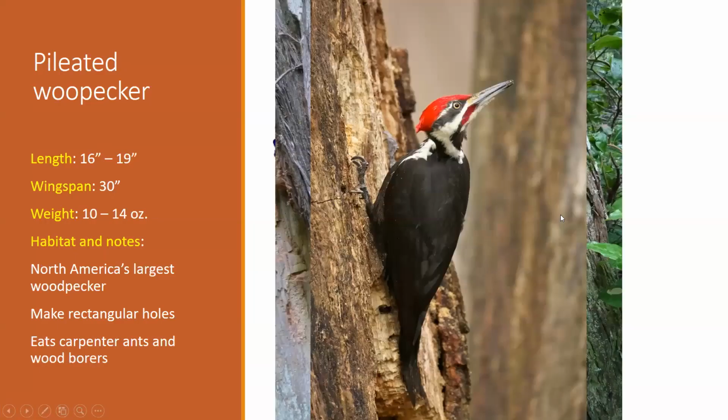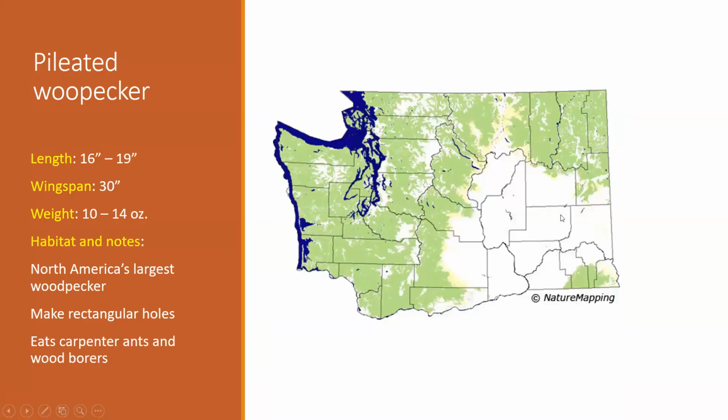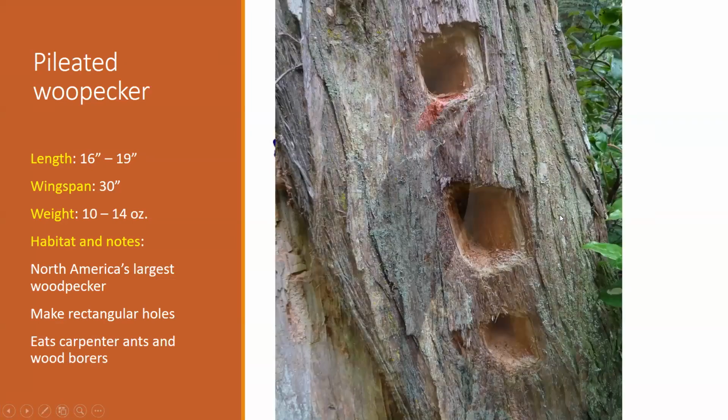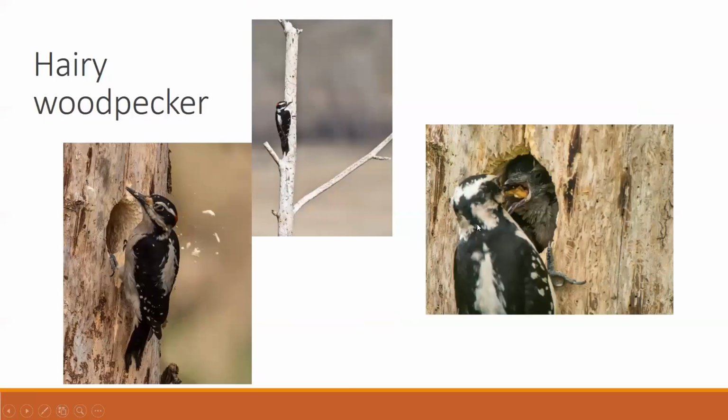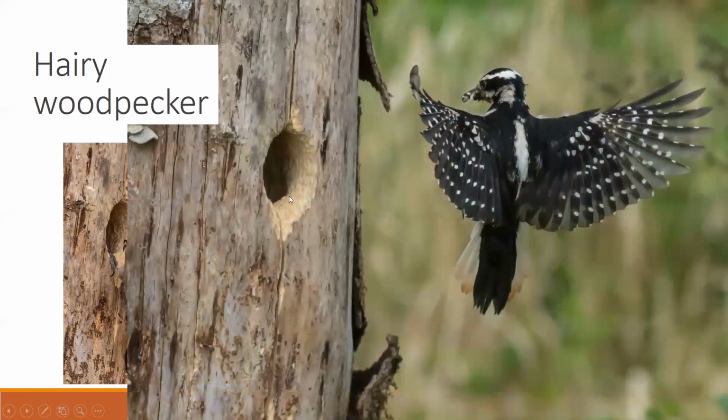Look at this map, referring back to the two. It's more or less the same range with some differentiation. And I note that here in the urbanized zones, these guys don't occur in farmland. But here's a hairy woodpecker, black and white stripe down their back, males with a little bit of red on their head, and using, indeed, again, nest cavities like this one. So there's a hairy woodpecker.